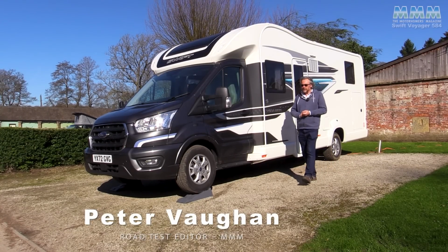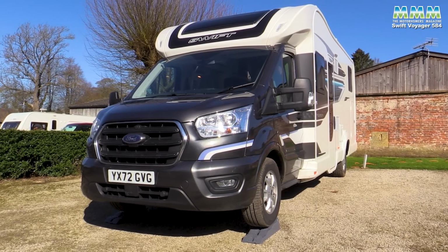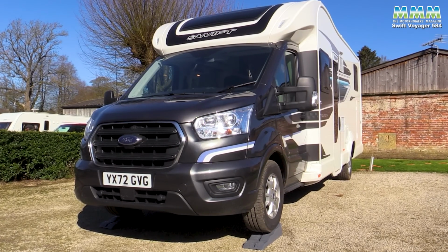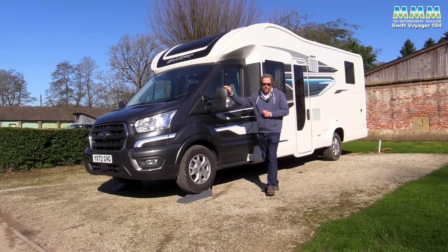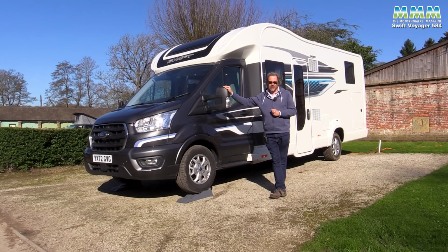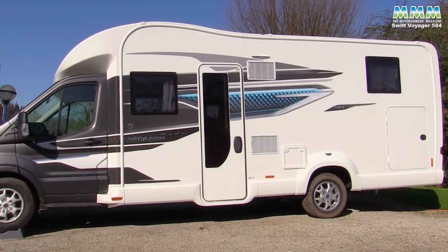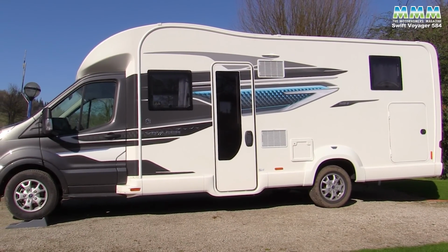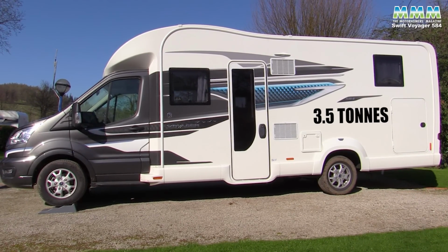Hello, I'm Peter Vaughan, and today I'm at the Chatsworth Caravan and Motorhome Club site with this, the latest from Swift. In fact, their first ever coach-built range on the Ford Transit. We've seen plenty of Fiat-based Swifts in the past, and even a few VWs over the years. And of course now they do the little Monza pop-top on the little Transit Custom. But this is the big Transit, and this is quite a substantial motorhome. But still at 3.5 tonnes, so you can drive it on a car licence.